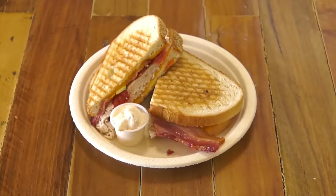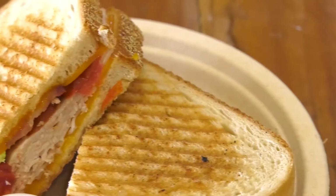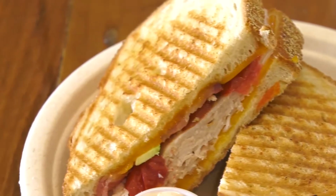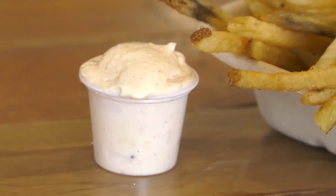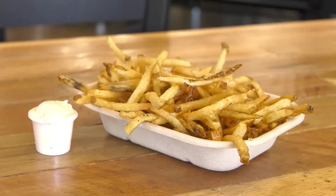Our most popular, we do a fair amount of paninis on the press. So probably our most popular has always been our turkey panini. It's a shaved turkey with bacon and avocado and roasted tomatoes. We serve just about all of our food with this garlic aioli that I came up with. I almost want to call it everything sauce because it goes on everything.